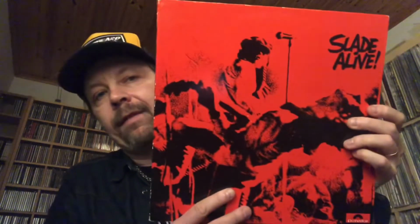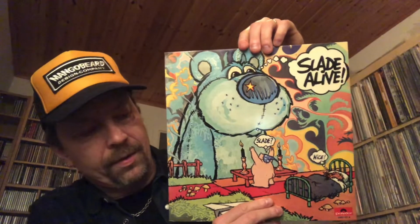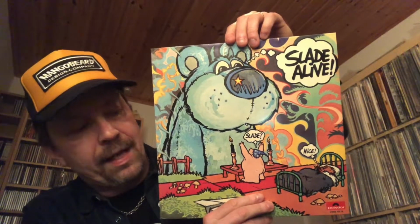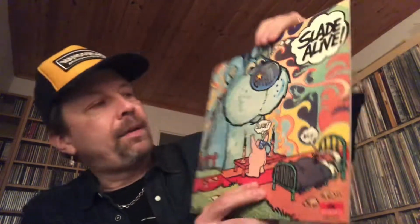Another album I mentioned before, one of my favorite live albums, is Slayed Alive. It looks like this, backside like that. In Italy they didn't like that one, so they went with this artwork instead. Quite a different vibe, if you ask me, from something a little bit more stylish or sort of chaotic that goes with the album, to this painted teddy bear.